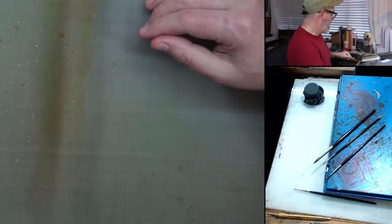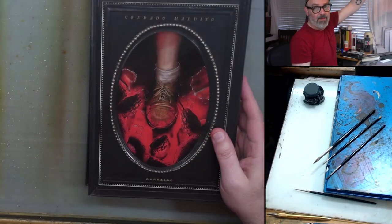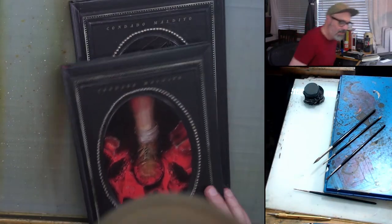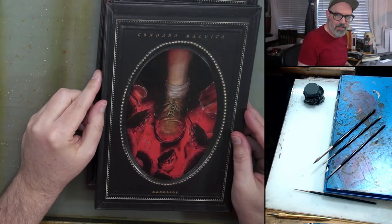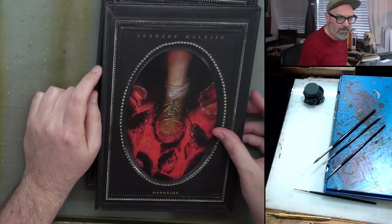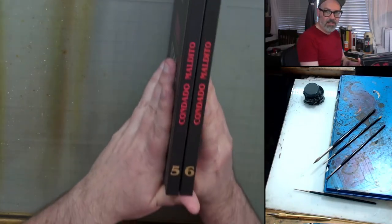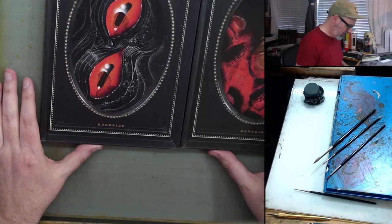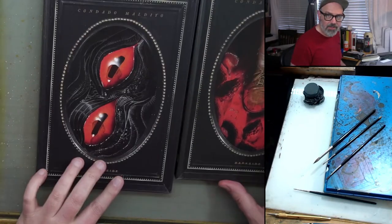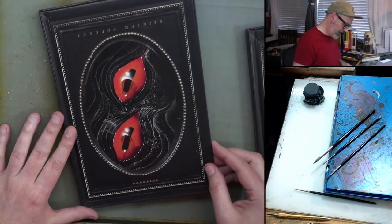So, I got a couple things to show off, actually, before I get started on sketches. These came in recently, and they're so gorgeous. I wanted to show them off. These are the Brazilian editions of Harrow County, volumes 5 and 6. And they do such a good job. Dark Side is the Brazilian publisher. And just look at how beautiful these are.